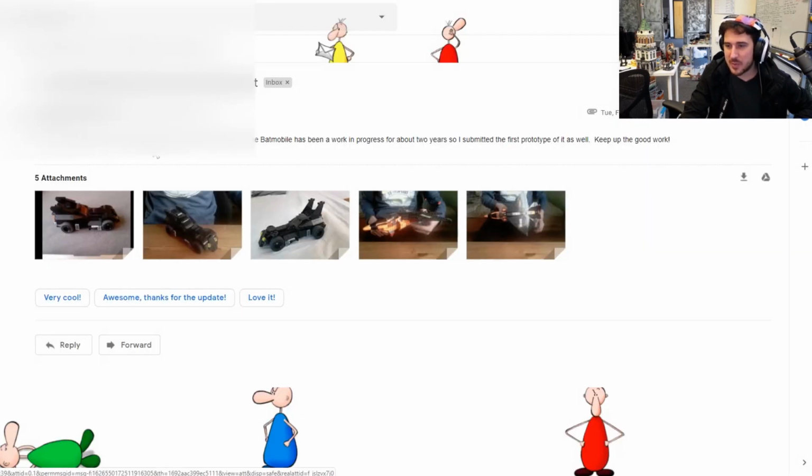Hello, Jack or Mike. This is my Batmobile in my F-22 inspired jet. The Batmobile has been a work in progress for about 2 years, so I submitted my first prototype of it as well. Keep up the good work.